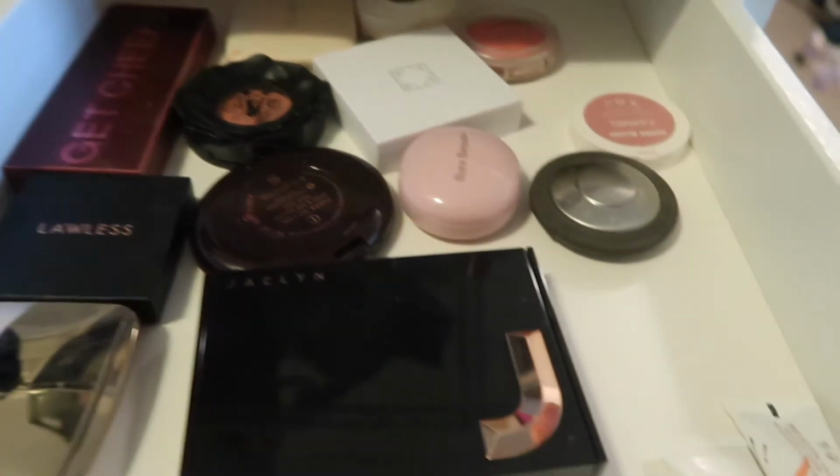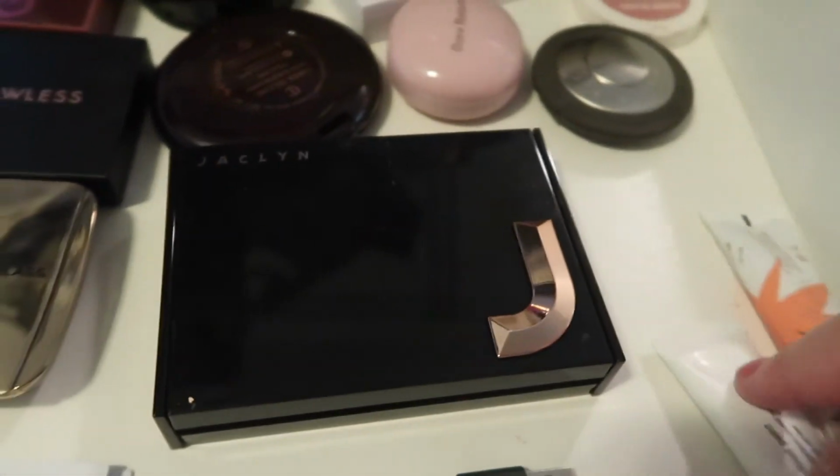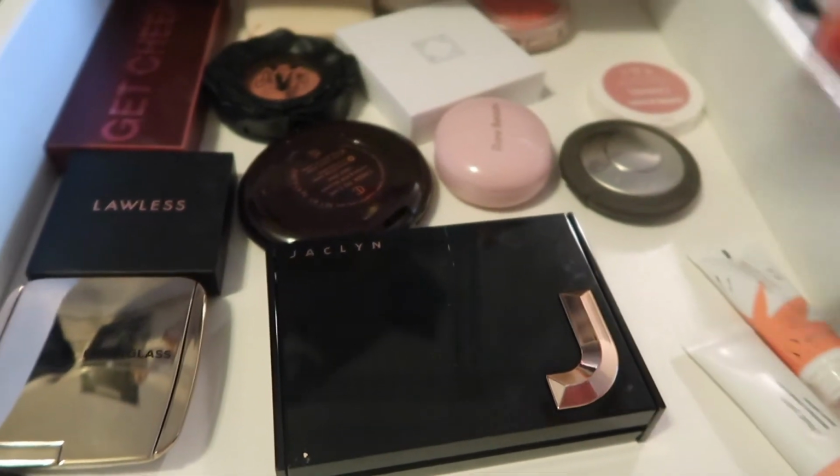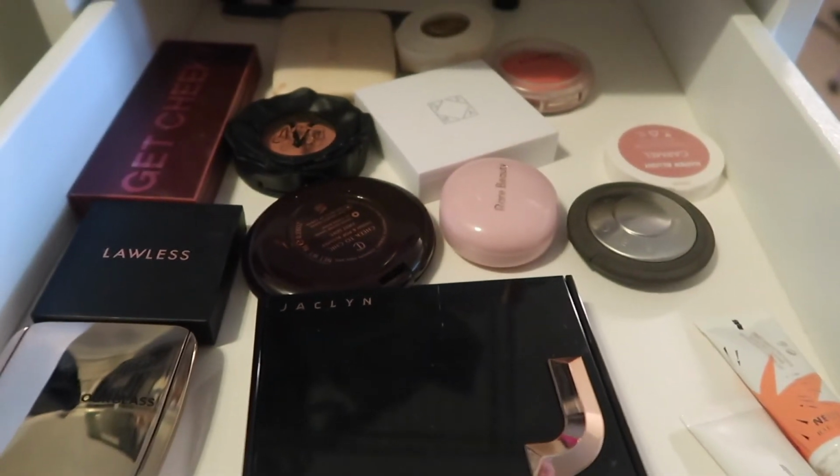So I'm just going to keep those for now so that I have them when I have this urge to buy liquid blushes again and remind myself why I don't like them. So yeah.